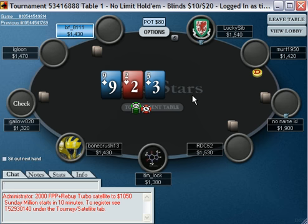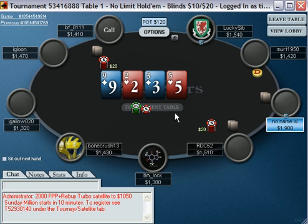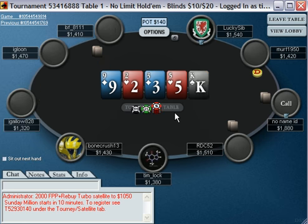A lot of times I'd fold, especially early in the game like this when the blinds are only 10-20. Don't really have much to gain from raising under the gun with an ace jack offsuit. And even though being suited only really increases your percentage like 2 points, I think it's worth it to make that distinction. Not raise an ace jack offsuit, but you would raise an ace jack suited.